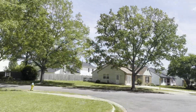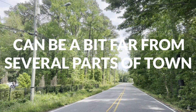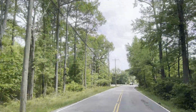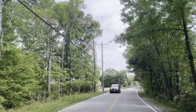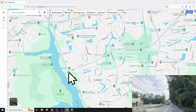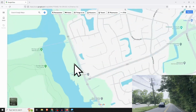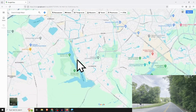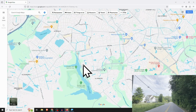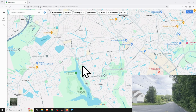Another drawback to Glenwood is that while it is convenient to local shopping and grocery stores, you're also kind of far from a few things. Number one is once you leave Glenwood, it feels like you're kind of in the country, because the primary road you're next to is Indian River Road, this long road right here that feels like a country road based on the part of Indian River Road that it is. And so you're near a lot of trees and forest. It's a long two-lane road. So being off that road feels like you're kind of in the middle of nowhere.